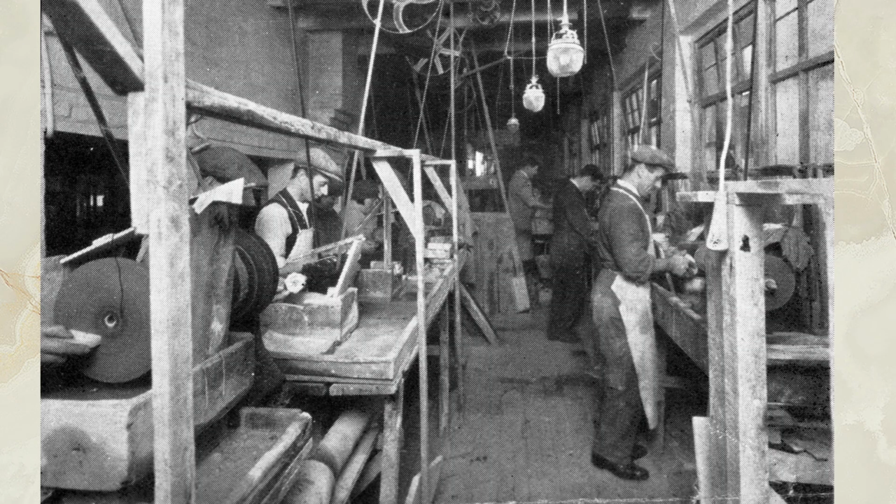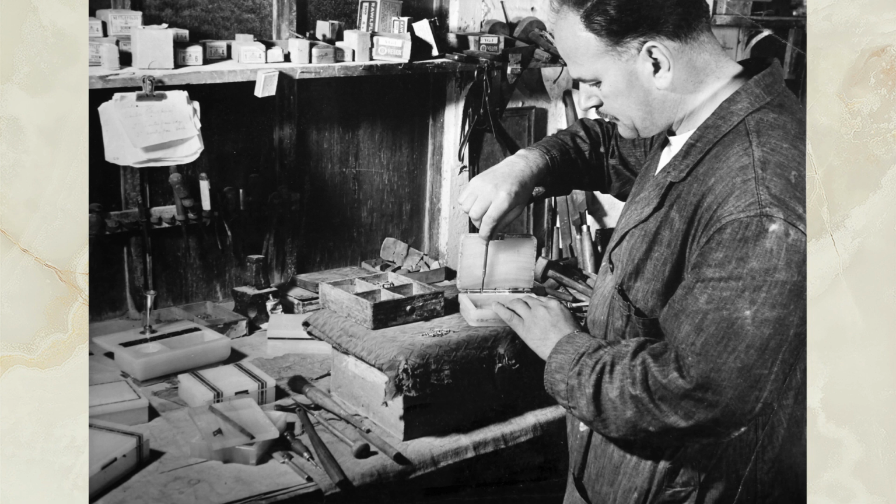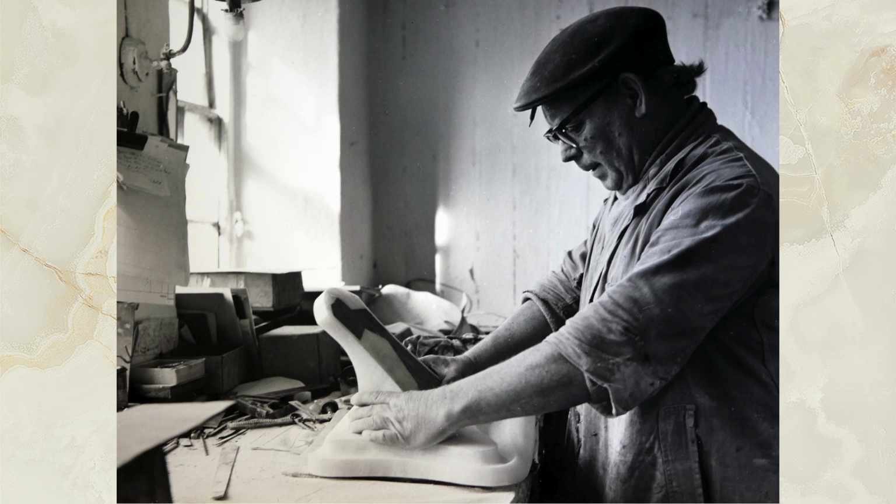We had people working on the polishing beds, where they would polish and finish the items, and we had people who would assemble, their job was to purely assemble the items. As well as that, we also had people that would restore items. So if items came to us that we had made that had broken or become damaged, we would repair them as well.